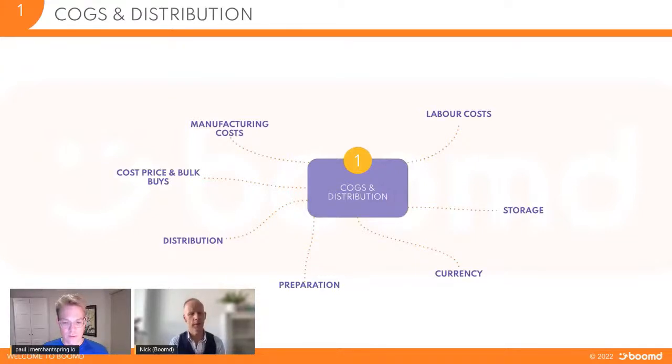One thing to note that's different with Amazon, and the reason I put this in here, is that with some channels you would have a cost price and that would be the end of it. You'd know exactly what your profitability is. But there are further costs through the relationship with Amazon that you need to take account of. So this isn't the only thing you need to worry about, and we'll go on to that next.